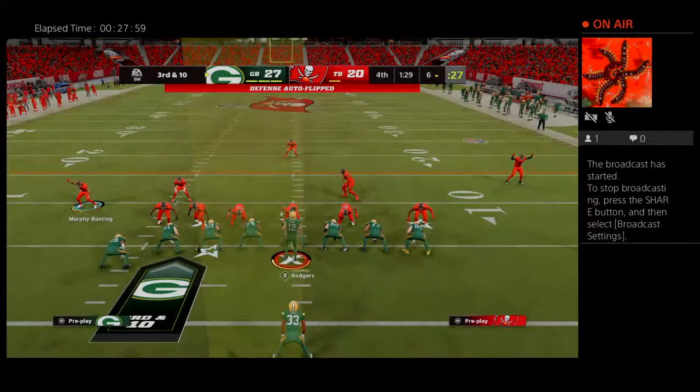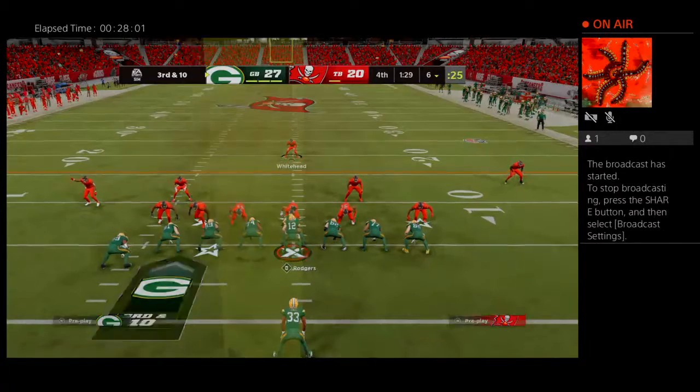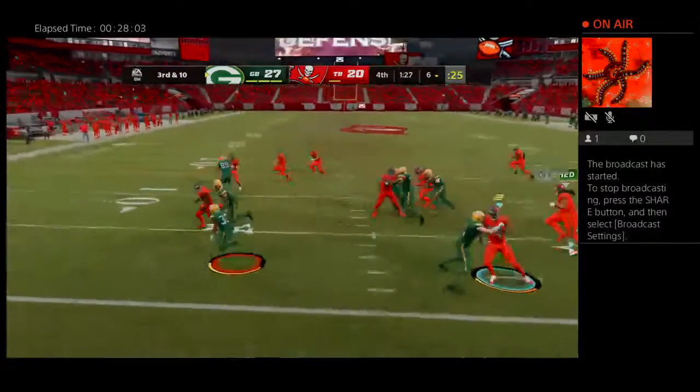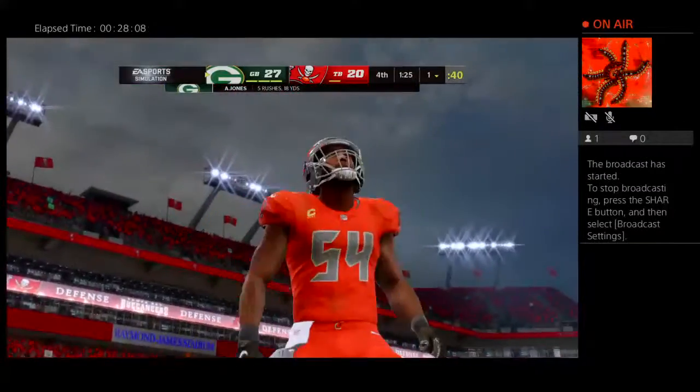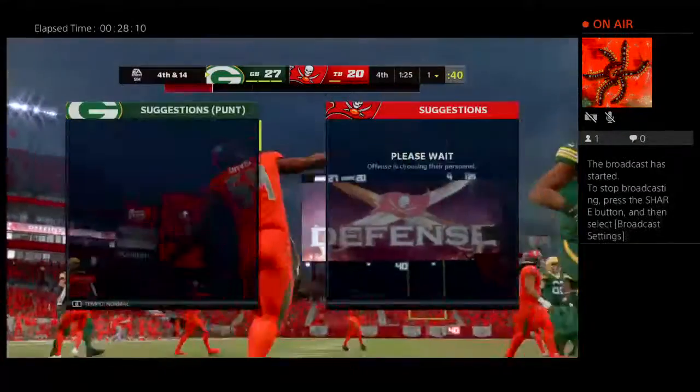An important play right here, 3rd and 10. And I would expect pressure here. On 3rd down, here's Jones. That winds up being a 4-yard loss and leads to 4th down.